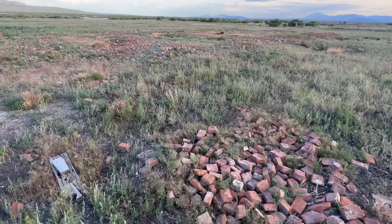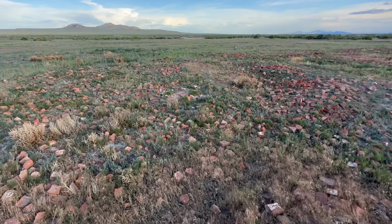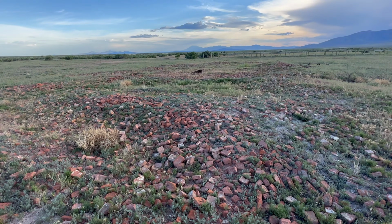Close up of some of the brick ruins. Town of Terrace. Must have been a substantial structure once upon a time.